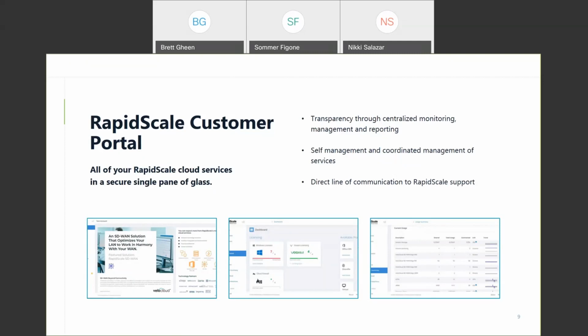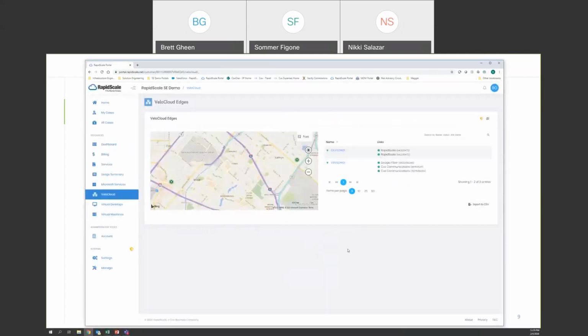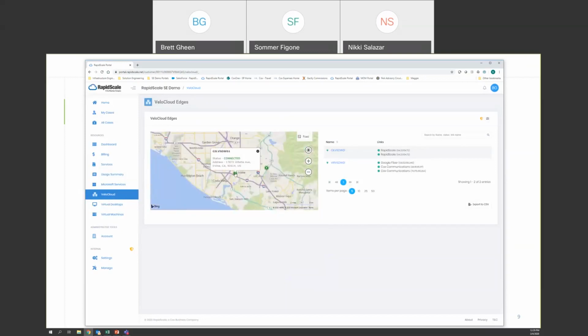And I will quickly share that with you live. Here I've got a quick demo environment that we've set up. We're inside of the RapidScale portal, and I've logged into our RapidScale SE demo environment, and I'm on the VeloCloud tab. You can see we've got 2 environments here that we do some testing with, both out in California. Our main site has 2 internet circuits, and our second site has 3 internet circuits. And the customer, no matter how many sites they may have, upwards of 100, 200, whatever the case may be, will all be listed down here, and they'll be aggregated here on a map where you can see the individual sites and the addresses that they belong to.